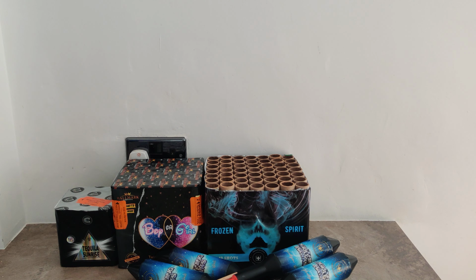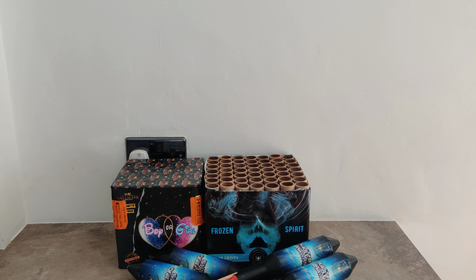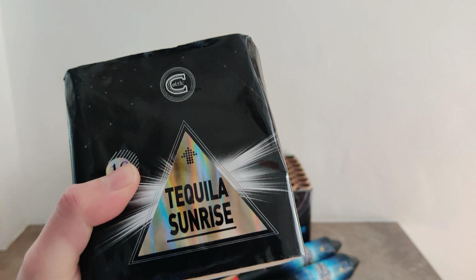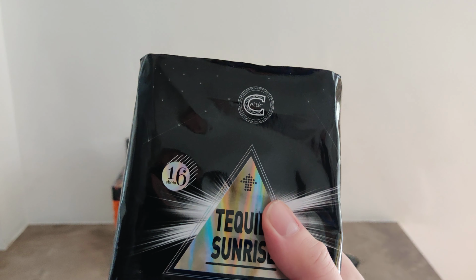And then another one that I was really worried that Celtic had stopped making, or were going to stop making. I know they sold out, I think. But they've got the new labelling on. So Tequila Sunrise, I thought it was the one that got away. It's not. So this is my display this year.